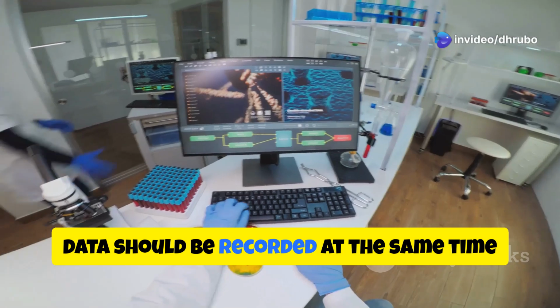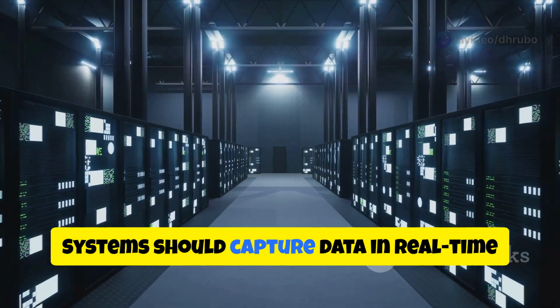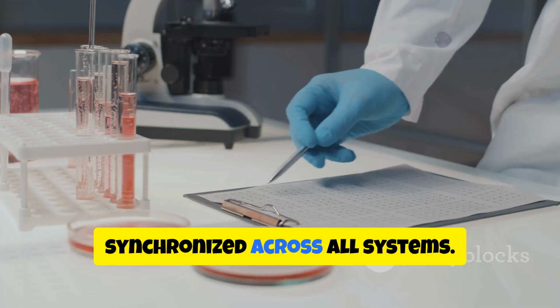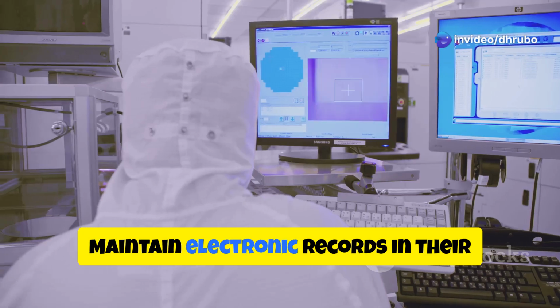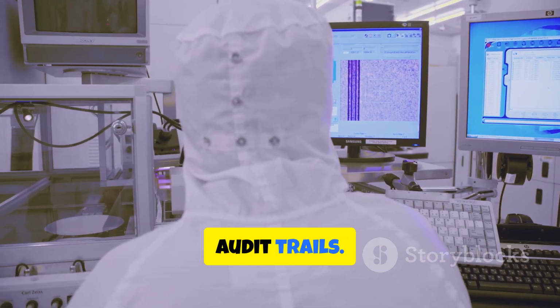Data should be recorded at the same time the task is performed. Systems should capture data in real time to reduce errors. Ensure timestamps are accurate and synchronized across all systems. The original data or source data must be preserved. Maintain electronic records in their original format and track changes via audit trails.